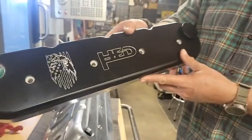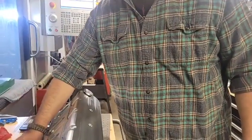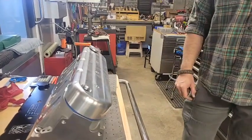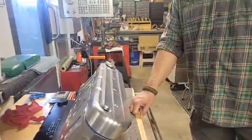That's a cool little logo. And then somebody else asked, let's see. There's also a bracket that's been designed that's going to locate in the counterbores of the valve cover for the guys that want to run their coil packs on top of the valve cover. For the street guys more. I was more targeting the no prep street race guys.